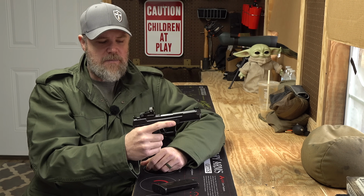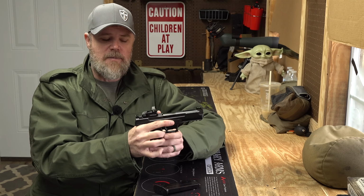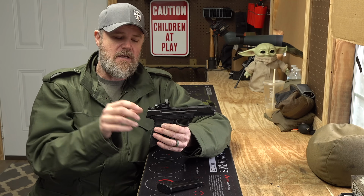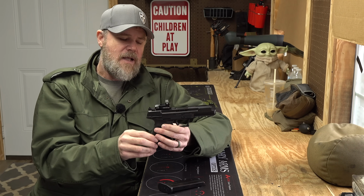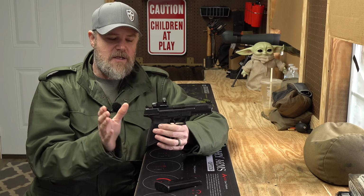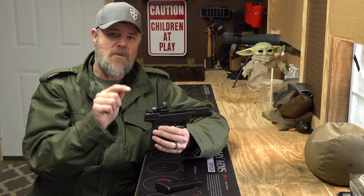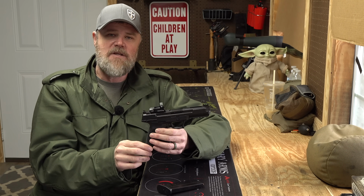It's been reliable for me, and I think it's a great option out there because this one generally sells for right around $800 or a little less, where that FN is going to be up over $1,000 depending on where it's being sold from. So you're going to save a few hundred dollars, but in my opinion, it's a better option for somebody that's just wanting to stick their toe in the water in the 5.7 pistol market.